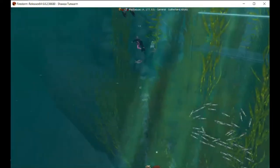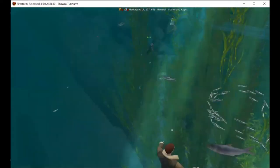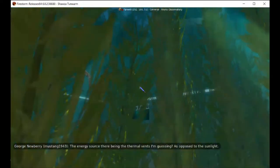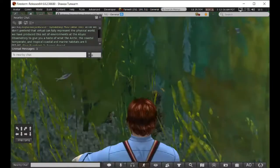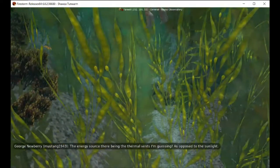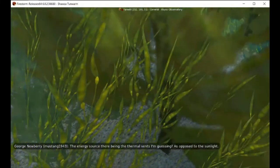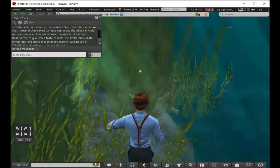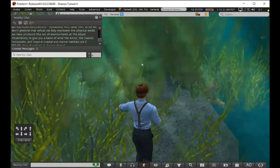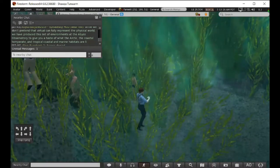So moving along here a little bit, what do you find if you go down here? What do you find here in the kelp forest? What do you notice? Yes, the hydrogen sulfide from the thermal vents and the heat is providing an energy, allows them to convert energy, yes.